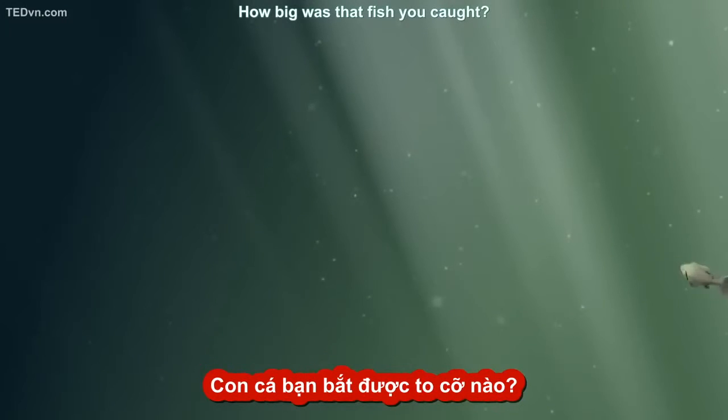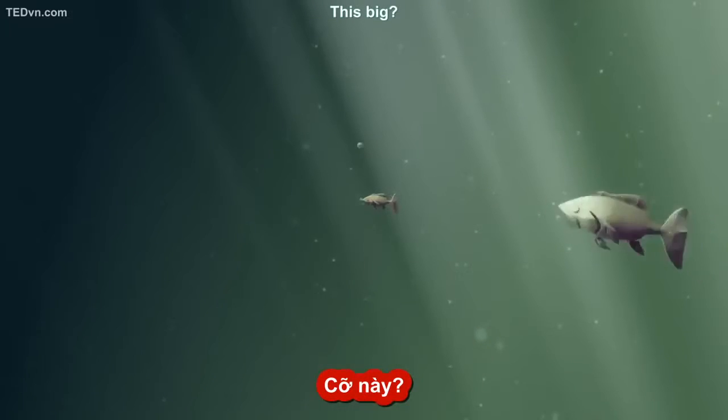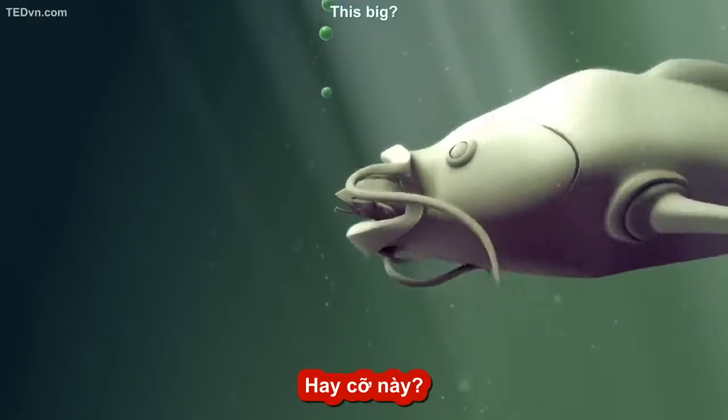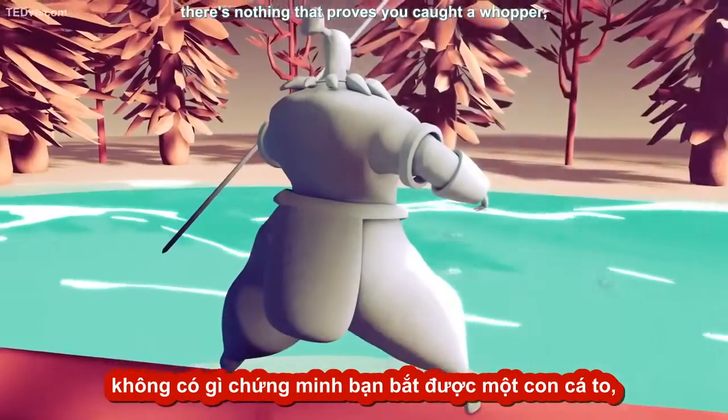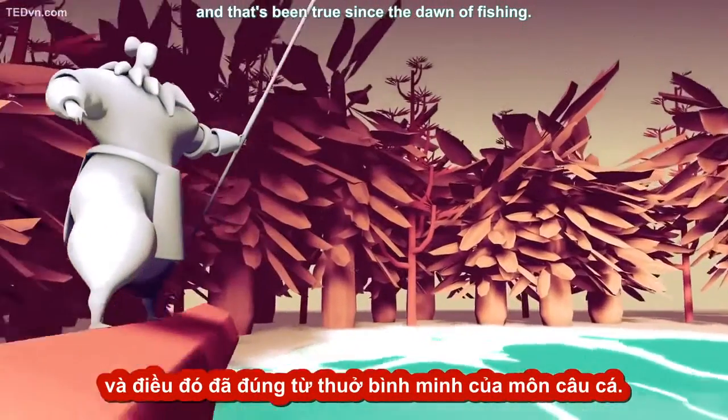How big was that fish you caught? This big? Without photographic evidence, there's nothing that proves you caught a whopper. And that's been true since the dawn of fishing.